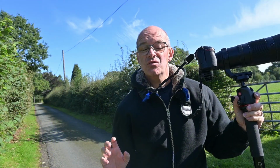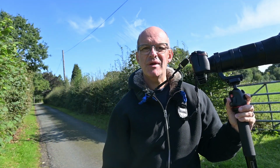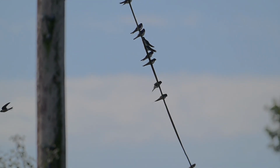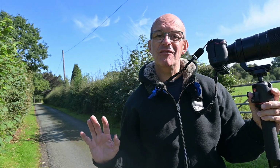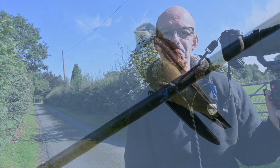There are still lots of swallows about, and I've just been watching quite a lot of them on these wires behind me. Now they can't be very long before they start to migrate back to warmer climates before reappearing again next spring. I'm surprised that there's still so many of them about, but they won't be here for much longer. Probably in the next couple of weeks they'll all be completely gone.